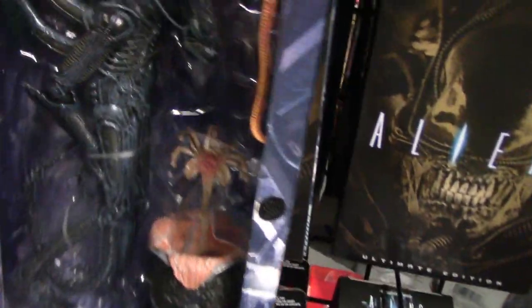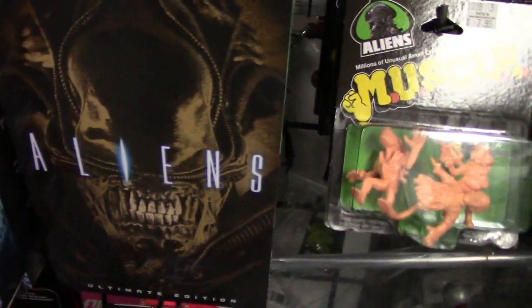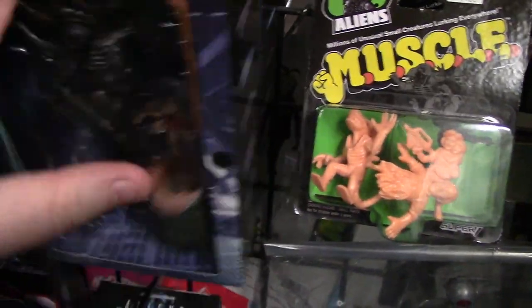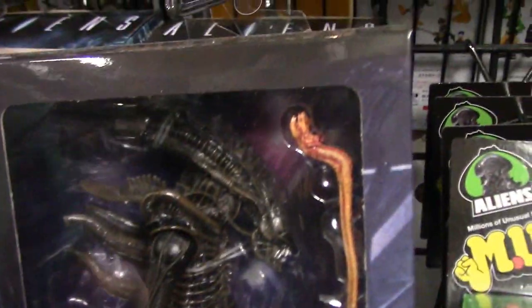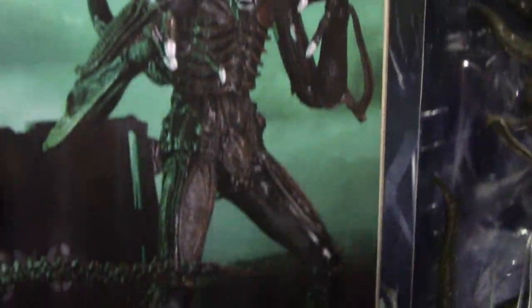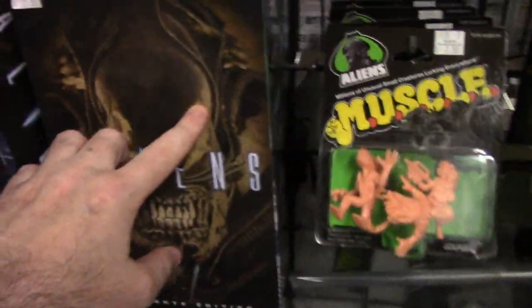They have a blue alien, which is an alien warrior. And they have a bronze version, which is the identical warrior, just in a brown color. So you can get either the brown alien, this one, or you can get the blue alien, which is this one right here. They both look good. Both have a price point of $27.